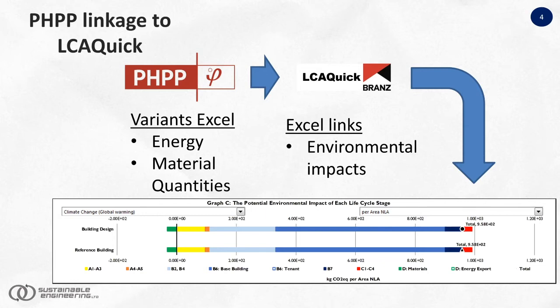In this case, LCA Quick, because it is an Excel tool as well, I could just link to have the energy consumption from PHPP go into LCA Quick as an Excel tool, and the same thing for the materials I was changing as I went along. And then from the LCA tool, I could look over the building's 60-year lifespan that's used in the LCA Quick, what the impact was for each phase of that building.